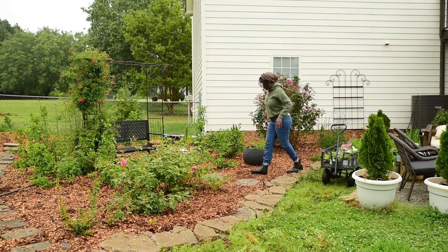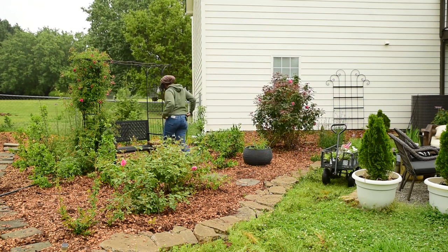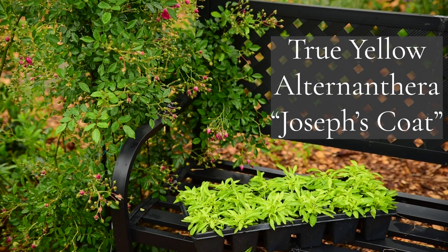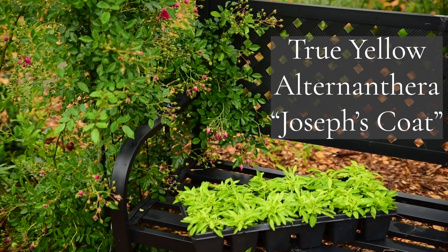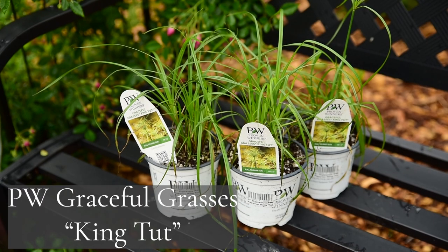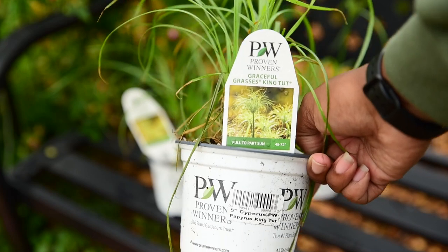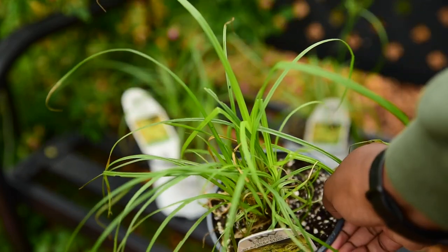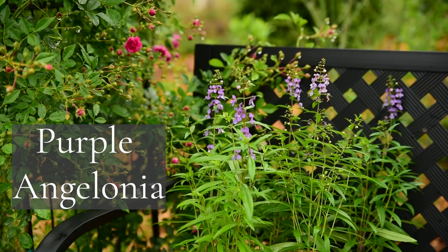While I get everything set up, let me share with you what we are planting today. So we have some purple petunias. They are so gorgeous. We have true yellow alternanthera, also called Joseph's coat. Hopefully I'm saying that correctly. We have some Proven Winners Graceful Grasses, King Tut. I really like how this one looks, and it gets 7 feet in one season, which is pretty cool.